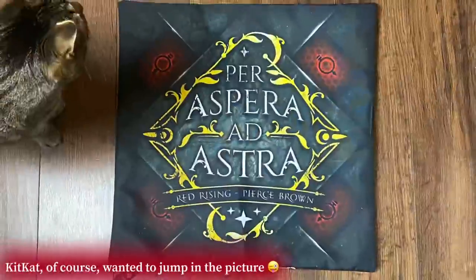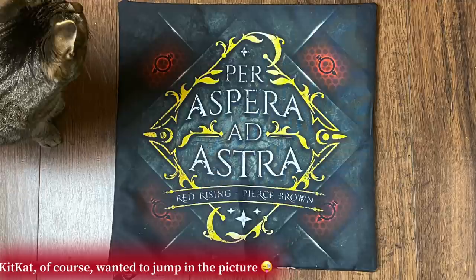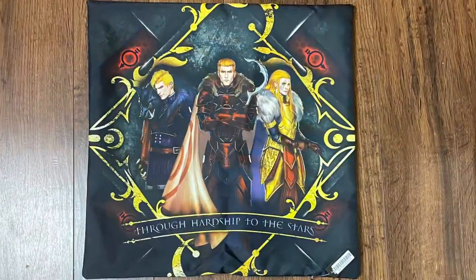The theme for February was What the Future Holds. Right on top, we have a pillowcase. This is the front. It says, Per Aspera Ad Astra, Red Rising by Pierce Brown. Maybe I said that right, probably not. But this is the other side. We got some characters on here. And this says, Through Hardship to the Stars.